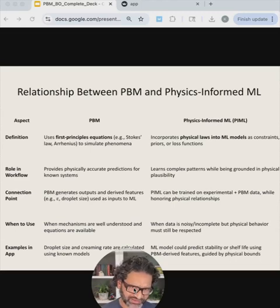That's where the machine learning part comes in. So we talked about the examples. Physics will tell you the droplet size and creaming rate that can be calculated using known models. But if you're trying to use that to predict stability or shelf life, then you can use the PBM output as derived features, right?